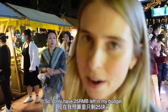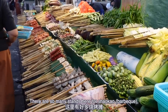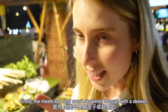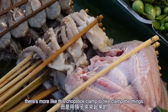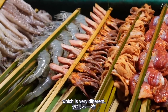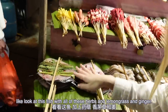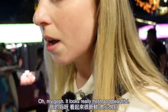So I only have 25 renminbi left in my budget, so I thought I would spend it on something xiaokao related. There are so many stands here for xiaokao, barbecue, but it's very different to any other xiaokao I've seen before in China. Firstly, the meats and stuff aren't skewered through with the skewer. There's more like this chopstick clamp to clamp the things, which is very different. Also, there are so many fresh and vibrant options, a lot of herbs involved. Look at this fish with all of these herbs and lemongrass and ginger. Oh my gosh, it looks really fresh and beautiful.